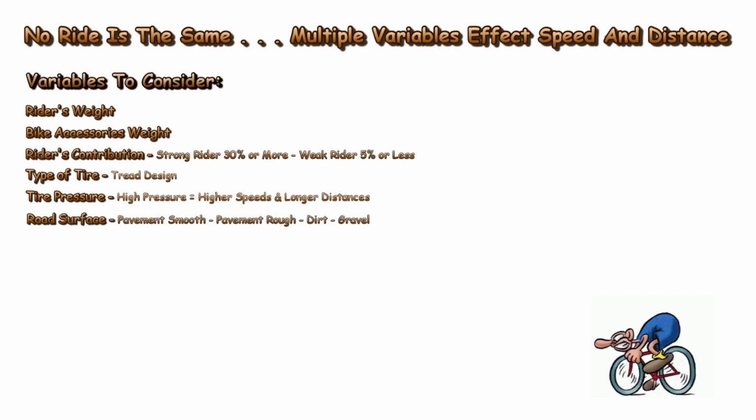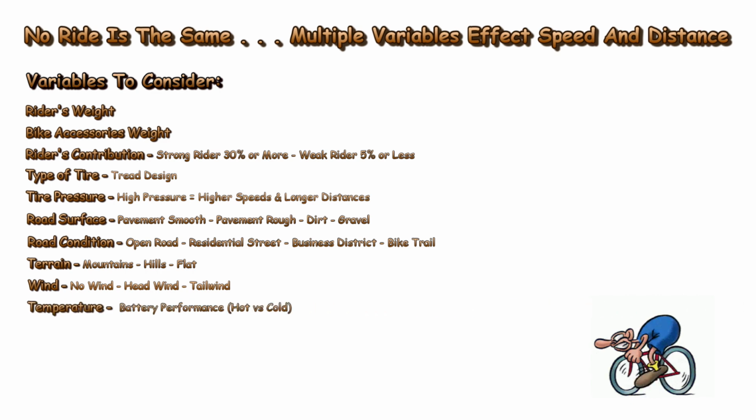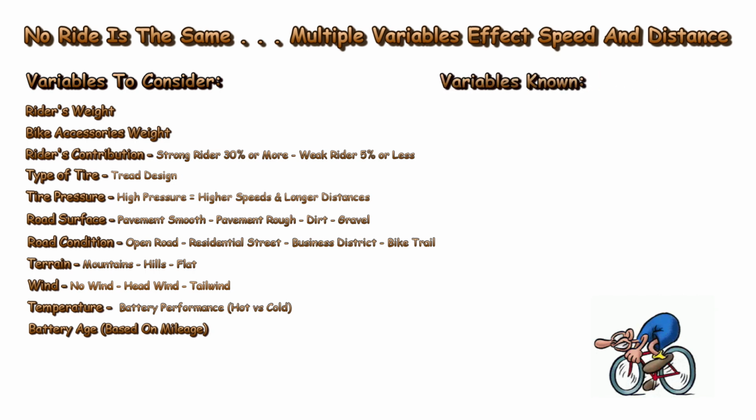Road surface: pavement smooth, pavement rough, dirt, gravel. Road conditions: open roads, residential streets, business district, bike trail. Terrain: mountain, hills, flat. Wind: no wind, headwind, tailwind. Temperature, battery performance, hot versus cold. Battery age, based on mileage. Variables known.